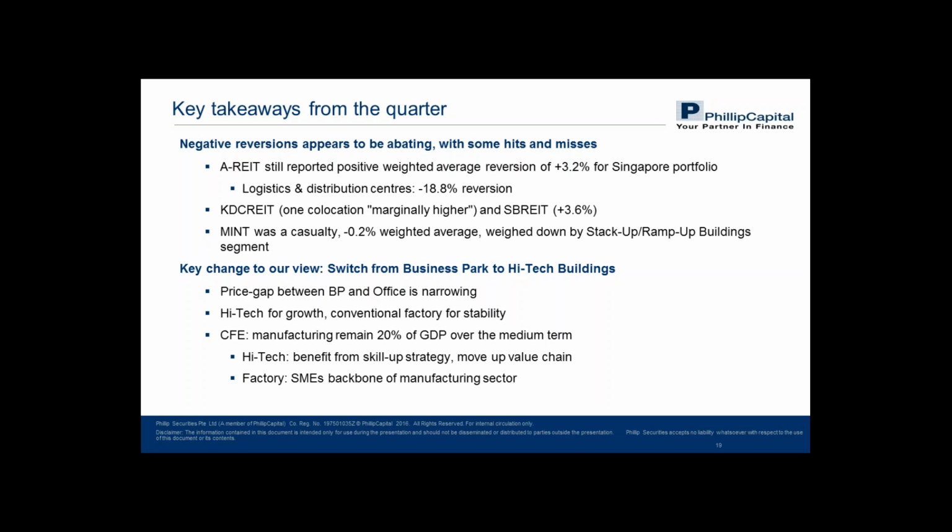Keppel DC REIT also had some positive from one renewal at a marginally higher rate, and Soilbuild REIT portfolio level was a positive 3.6%. Mapletree Industrial was a casualty this time. Usually they have not had negative reversions for the portfolio, but this quarter they had a minus 0.2% weighted average negative reversion, and this was weighed down by their stack up ramp up building segment.